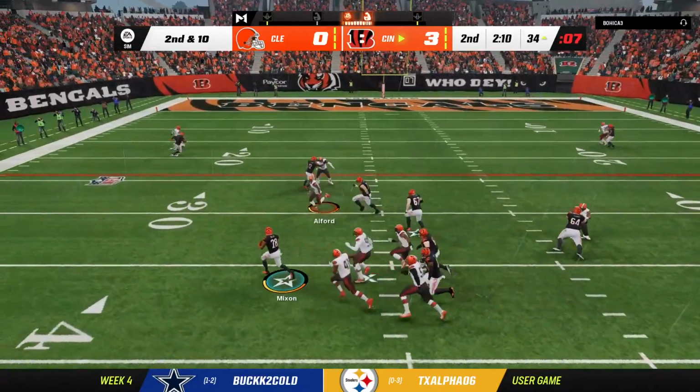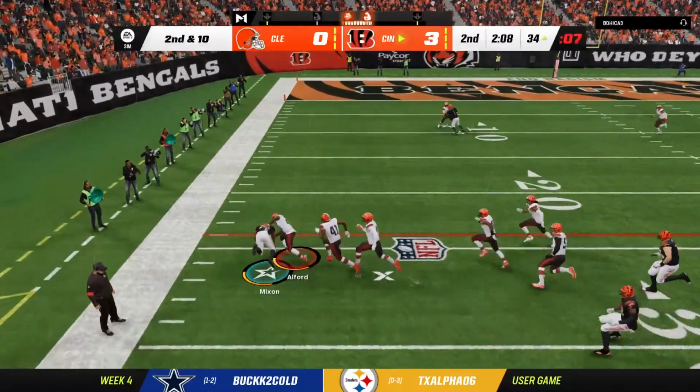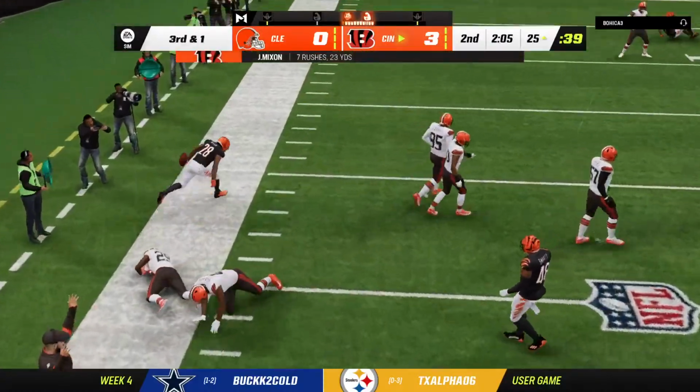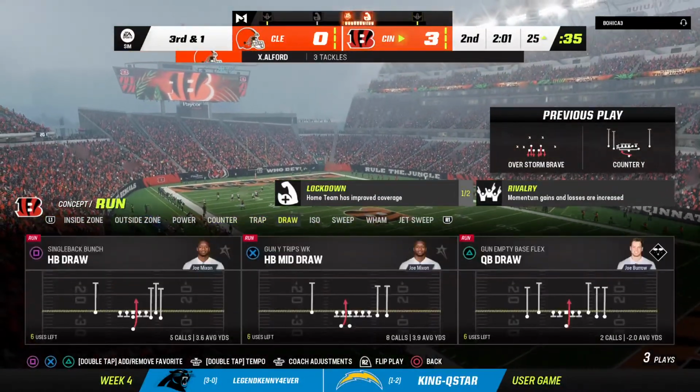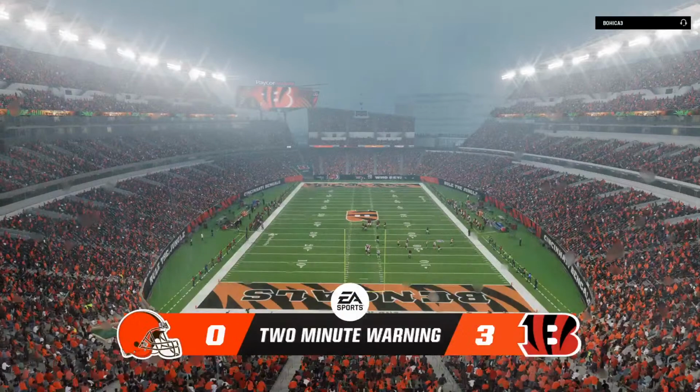Back to Mixon on 2nd down. And he's going to take this down close to a 1st down at the Browns' 25. It's a gain of 8, and it's going to take us to the 2-minute warning.